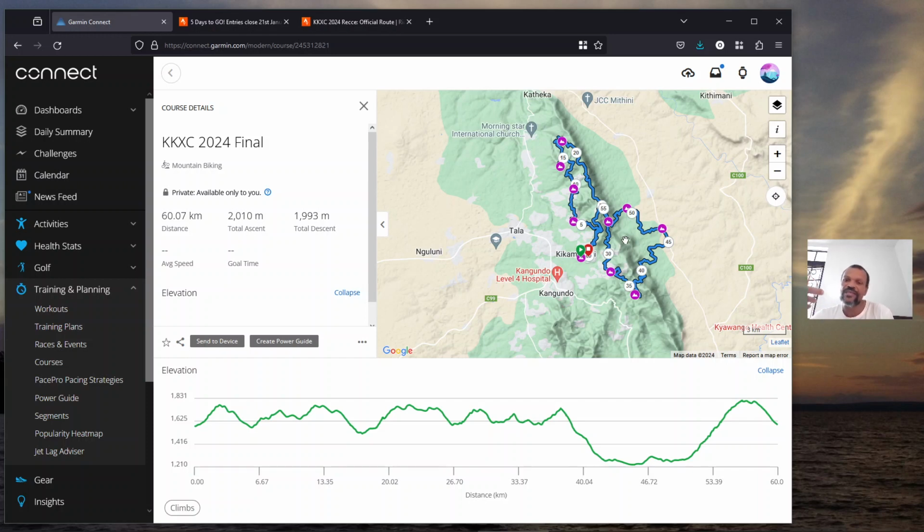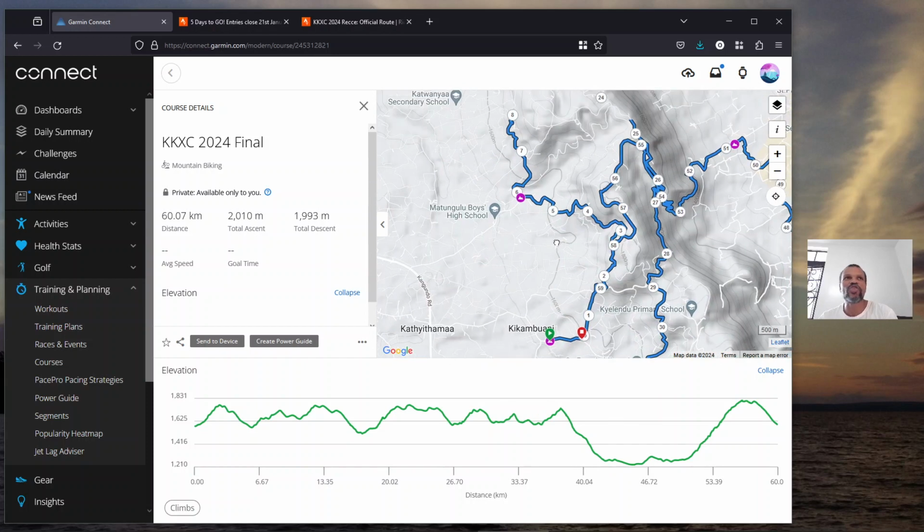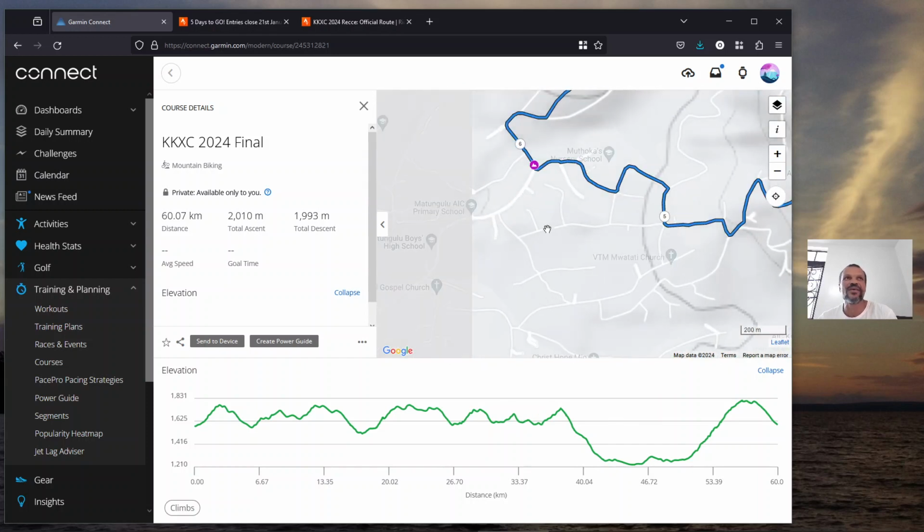Watch out for boda bodas. Try and keep left on most of the trails. On the single tracks, obviously, it's impossible, but on a road that you can see is used by vehicles and boda bodas, try and keep left. Again, keep an eye on the GPS as you ride, particularly when you're picking up speed. Anticipate the next turn, and it's your GPS that will help you anticipate the next turn. It's so easy to miss turns.